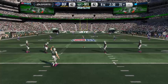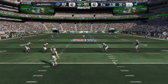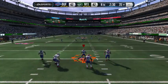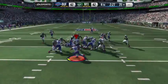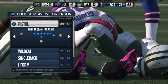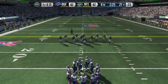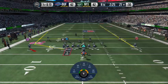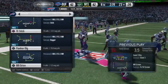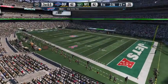Jets getting ready for the kickoff. Goodwin's got it. And he's out across the 20 and tackled at the 21. First down coming up. Time becoming a factor in this game. Quick screen to Watkins. Watkins met at the 23. Well, the quarterback showed off his arm strength that time, didn't he? He put the football right on the money, on a line, right into the receiver's hands.